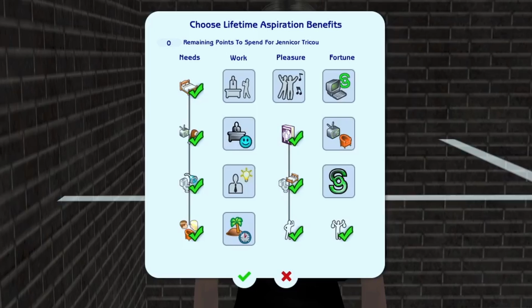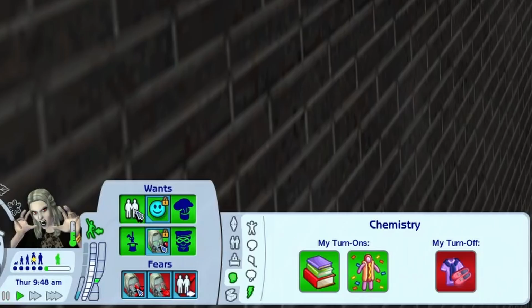I didn't see a need to give her the work tree since her lifetime one is not work related, but as our first pleasure sim, I wanted to give her a lot of those perks to start with. And finally, Jennicor is turned on by cultured and unique sims, and her turnoff is stylish.